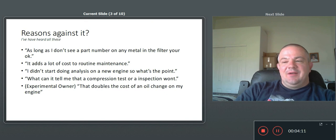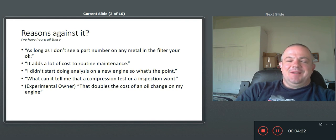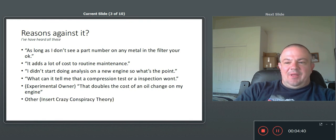This is one that I hear from a lot of experimenters: oh, this is going to double the cost of my oil change. May be true if you're using the cheapest oil, going straight to Walmart and buying the cheapest filter you can. It might double the cost, but typically you're looking at about $30 to $40 to do an oil change, realistically between oil, filter, and everything else you're going to do while you're in there. Adding another $15 is not going to really affect the overall cost of operating that motor.